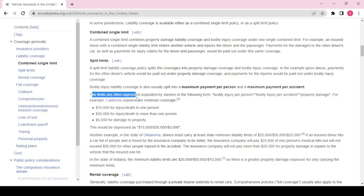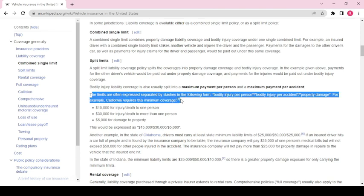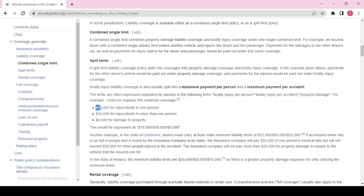The limits are often expressed separated by slashes in the following form: bodily injury per person, bodily injury per accident, property damage. For example, California requires the minimum coverage of $15,000 for injury or death to one person, $30,000 for injury or death to more than one person, and $5,000 for damage to property. This would be expressed as 15/30/5.